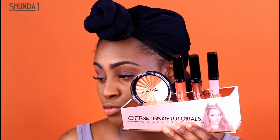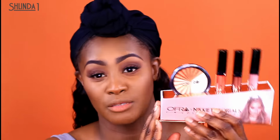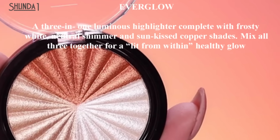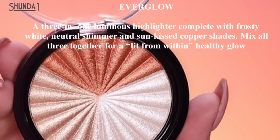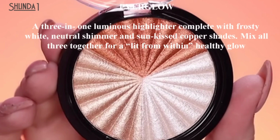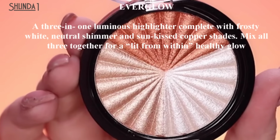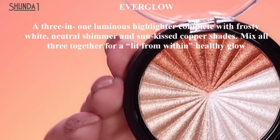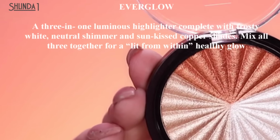So we are going to test these bad boys out right here, get some swatches. But I'm going to do my face with it first. It comes with three colors. It comes with a nice, really light wine color. That would be very pretty for really fair-skinned women. And then you have a really pretty one for those women right in the middle. And then, of course, you have this darker color for women like myself that has a lot of melanin in our skin. So I like that she thought of everybody in this wheel.